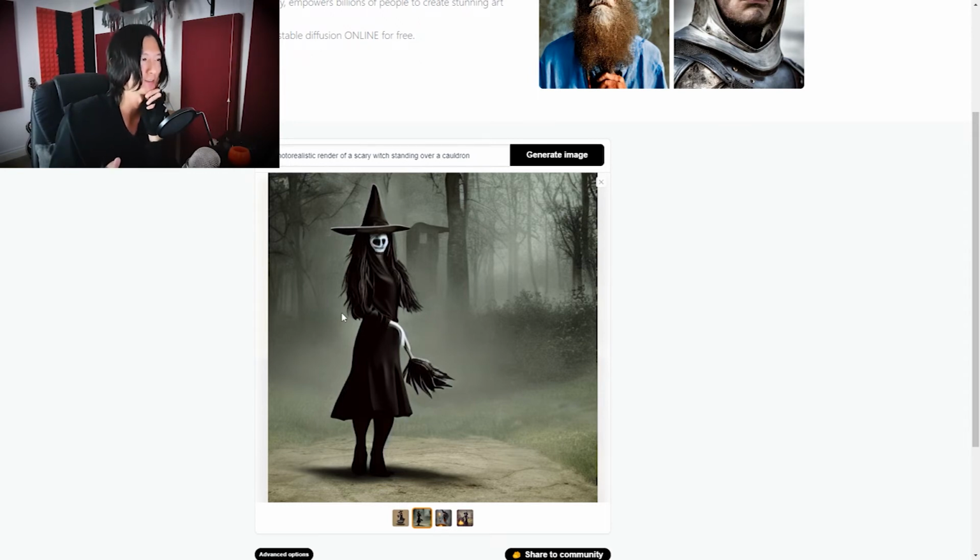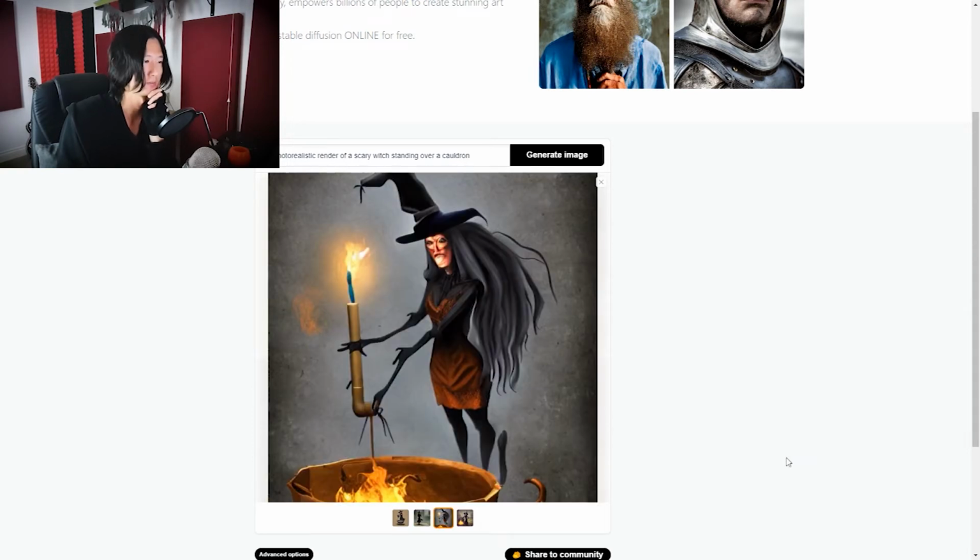I like the color correction, the color grading in this one. It's really nice. And this one's just very bizarre. I'm not sure what this is. Some bizarre candle over a cauldron. The cauldron's on fire for some reason, and sort of floating, and some very strange fingers and hands going on there. That's quite peculiar. But again, stylistically, this is actually impressive in what it's done.